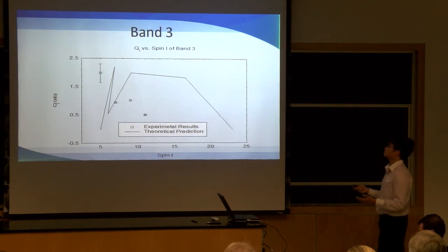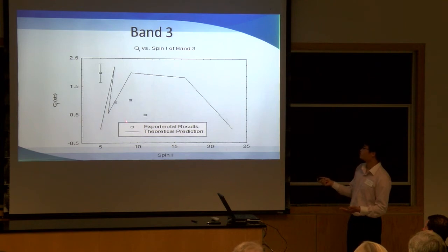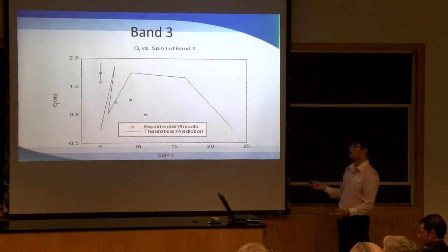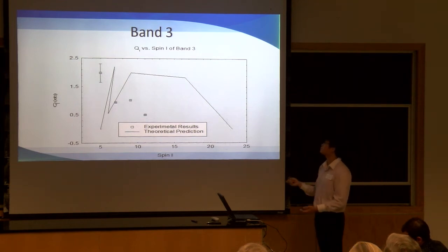And we also see disagreement between experimental results and theoretical prediction for band number 3. And more importantly, since all the quadrupole moments for the excited states in band number 3, which is our candidate band for tetrahedral symmetry, are all non-zero, we concluded that there's no tetrahedral symmetry in germanium-70.